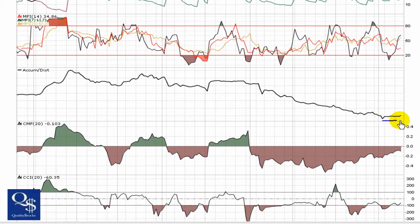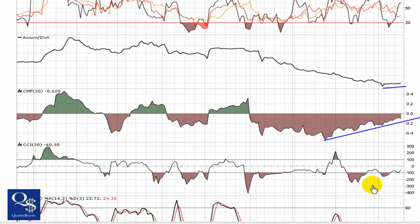Seeing just a hint of an uptrend again in the accumulation distribution. And a pretty good uptrend overall in the Chaikin money flow. Selling has still been dominant, but it's trending back towards zero. It's something that we want to see while that price per share is trending down. We want to see that positive divergence with indicators, and that's the Chaikin money flow trending up.